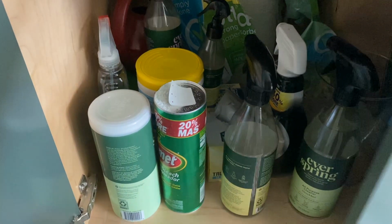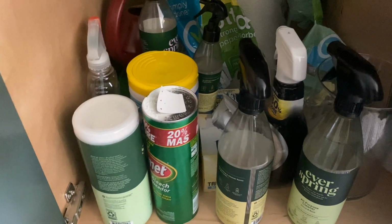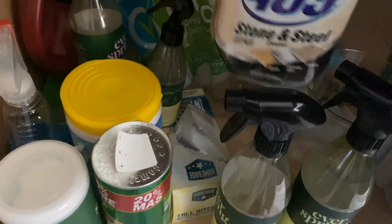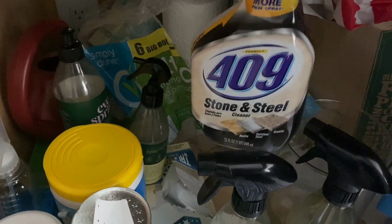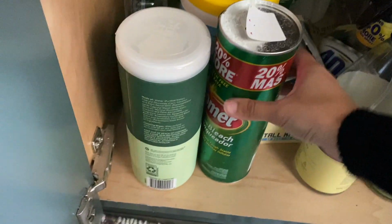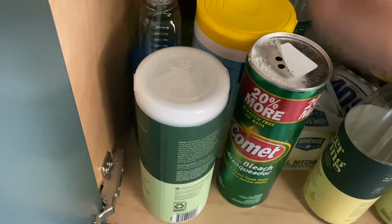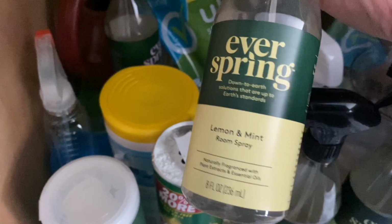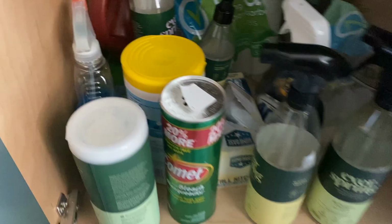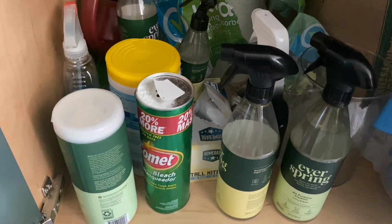As for cleaning supplies, I'm sorry it's so messy down here, but I think it's really important to have all these things. I always have a multi-purpose cleaner. I have this stone and steel cleaner for my stainless steel appliances. I always keep this Comet bleach to clean the bathroom, the toilet, some Clorox wipes, Windex, and then just some room spray. A lot of these I just get from Target. I really think it's important to just always have cleaning supplies. You don't want to live in a dirty apartment.